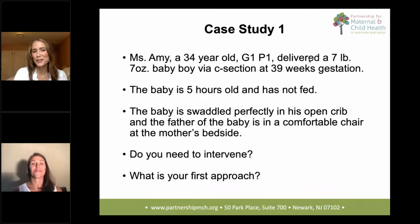So the answer to the first question is yes, we do need to intervene. Now, my first approach would be to ask mother how she's feeling. I would come into the room, I would introduce myself to mom and dad, and I would ask mom how she's feeling. Depending on how she answers this question, I will make some suggestions. But the reason why it's so important to intervene is because the baby is 5 hours old and has not fed. And depending on the size, if it's small for gestational age, large for gestational age, generally this baby is right in the middle, so it should be okay.